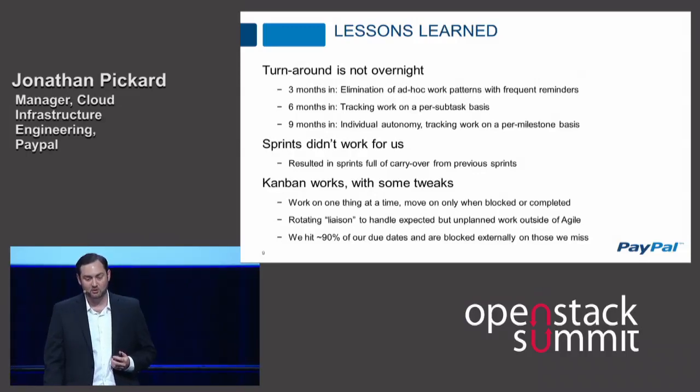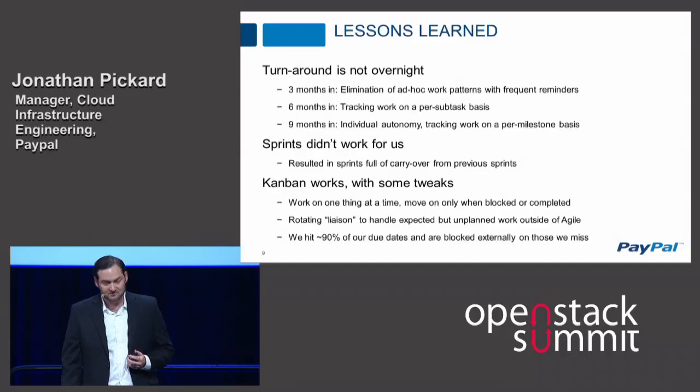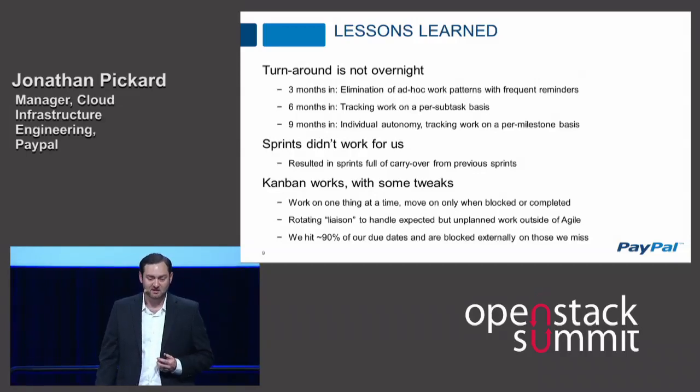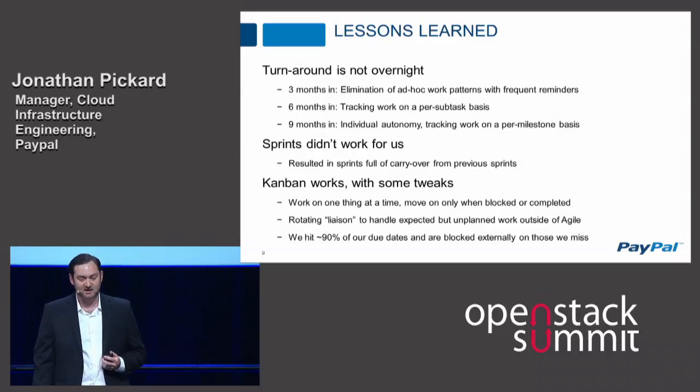This was something we knew we had to do to get the importance of on-time task milestones, on-time task execution, ingrained in the mindset. And we followed it up with a shared understanding that the better way is to track milestones and not every individual subtask. Each team member is now enabled to execute work as they please, identifying their own subtasks and executing against the defined milestones.